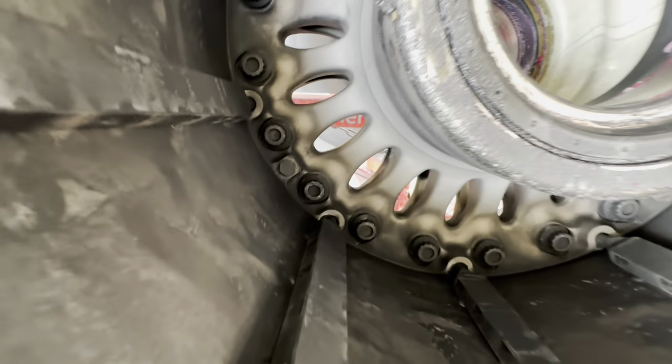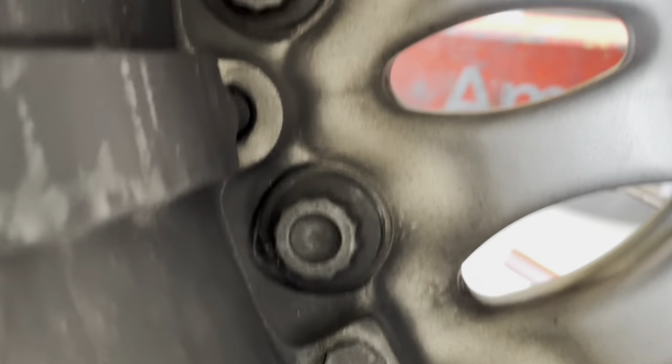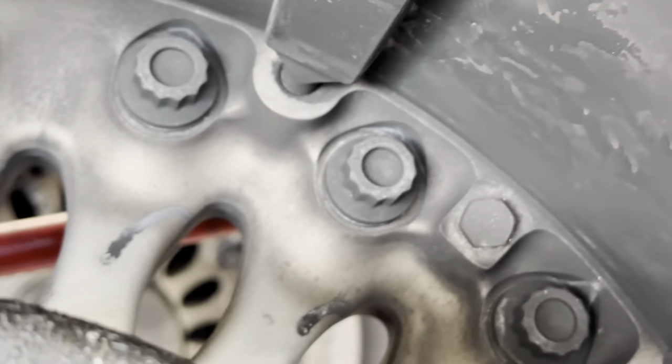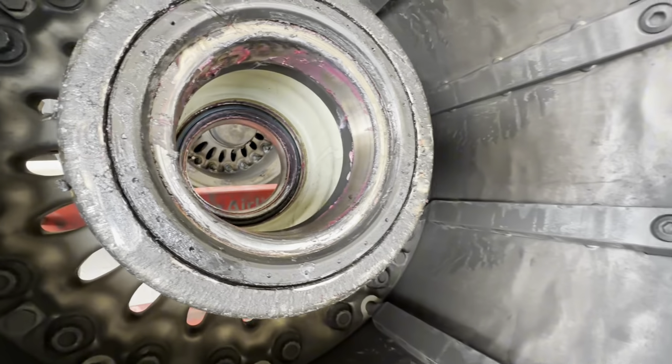But here's a nice look at the key slots as well as the thermal fuse plugs right there. These are the things that actually melt if the brake overtemps. It will release the tire pressure to prevent an explosion. Also a nice look at the tie bolts and the inner bearing. That is what rides on the axle.